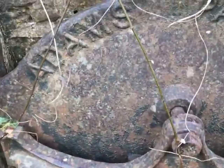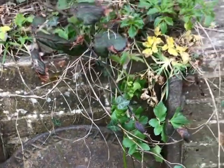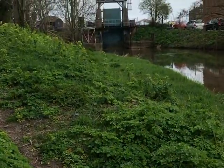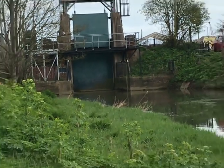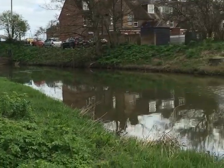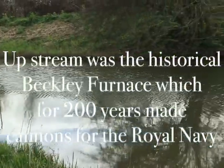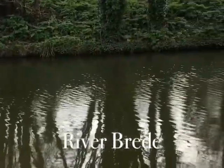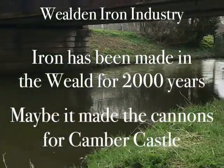Are you sure what that is? Probably some kind of sluice thing. There's a big old sluice there. Lock gates or whatever. It's not a lock. This is the River Tillingham, one of the lesser known rivers. Comes out of Rye. Joins the Bede and the Roffa. Three rivers meet here at the ancient port town of Rye.